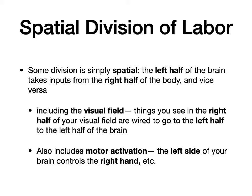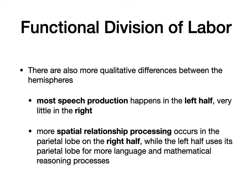Essentially, this is the part where it's very clear that these are the same kinds of processes happening, but they just happen to be separated across the brain hemispheres. There are also more functional, more peculiar differences. Most speech production, for example, is in the left half. There's very little speech capability in the right half of the brain. But in the right half, you have more spatial relationship processing, more in the parietal lobe on the right half. You're getting a lot more of how things fit together, what the relationships are spatially, but also maybe conceptually. The left half still has a parietal lobe, but it's using it for more language and mathematical reasoning processes. So the parietal lobe is doing the same kinds of functions on both halves, but on different kinds of information.